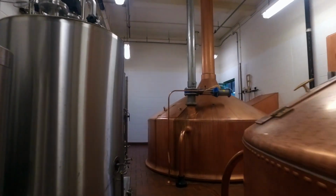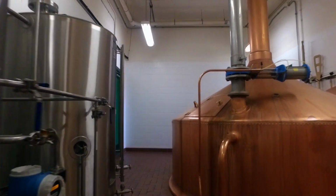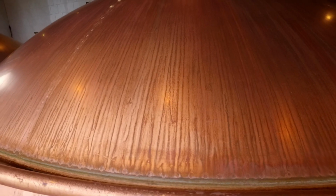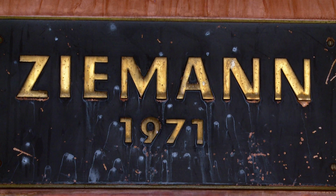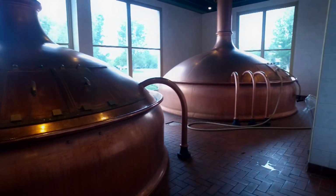And there's something totally novel about the classic look of these kettles. These things are almost as old as I am. Well, yeah, they were saying, what, 70? 71. October 71. I'm not sure the exact birth date of these, but it's probably close. We'll say October 71. I bet these were made the day you were born.